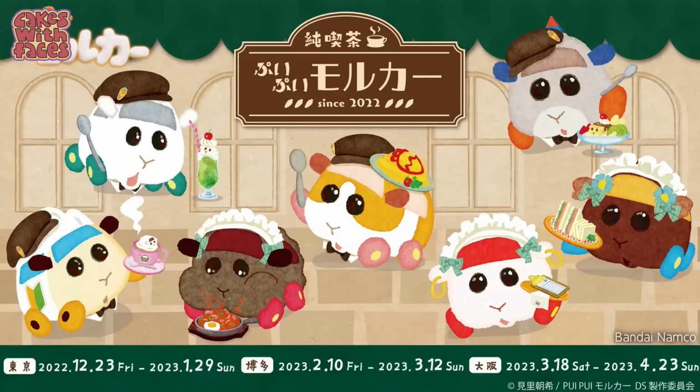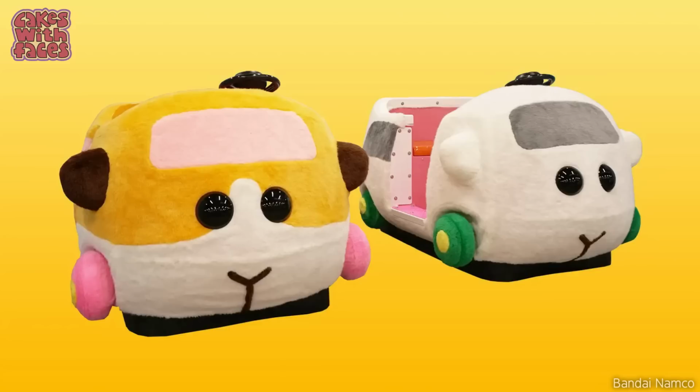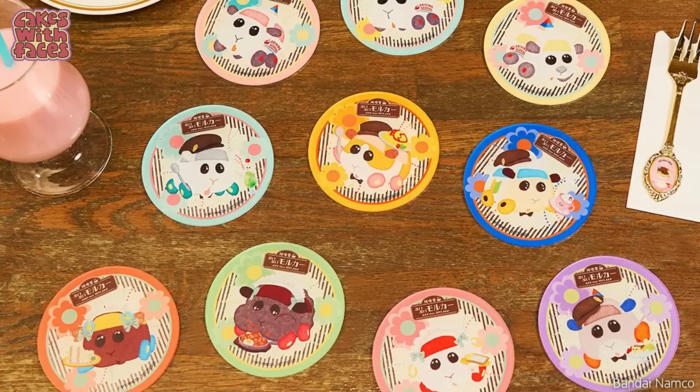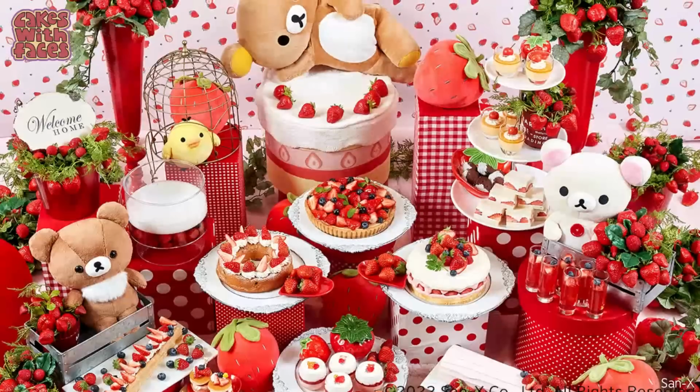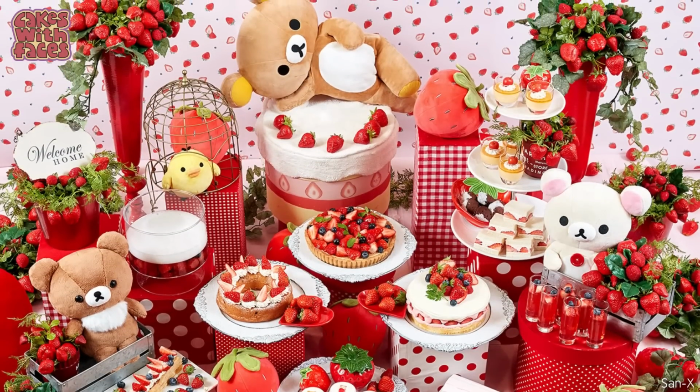Now, if you make it to this next one, I will be very jealous. It's a Pui Pui Molcar pop-up cafe. The first series is on Netflix and it's so cute. The food isn't super themed, but there's lots of merch and there's actual Molcars you can really drive. Amazing. It's in Fukuoka until the 12th of March and Osaka from the 18th of March to the 23rd of April. Next, there's a strawberry buffet with Rilakkuma at the Keio Plaza Hotel in Tokyo until the end of March.